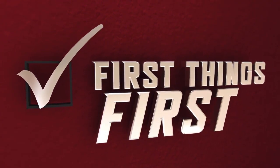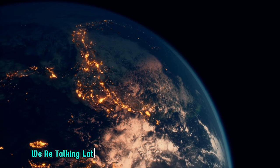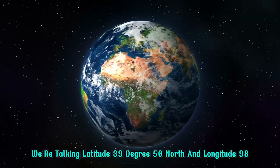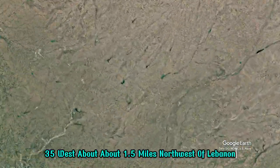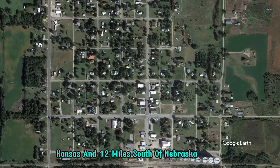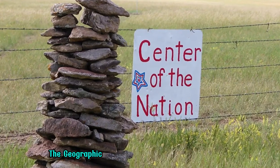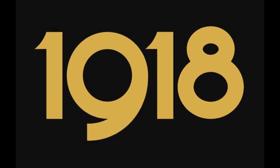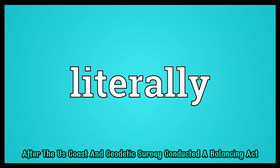First things first, where exactly is this so-called center? We're talking latitude 39°50' north and longitude 98°35' west, about 1.5 miles northwest of Lebanon, Kansas, and 12 miles south of the Nebraska border. The U.S. government officially declared this spot the geographic center of the 48 contiguous states back in 1918, after the U.S. Coast and Geodetic Survey conducted a balancing act, literally.